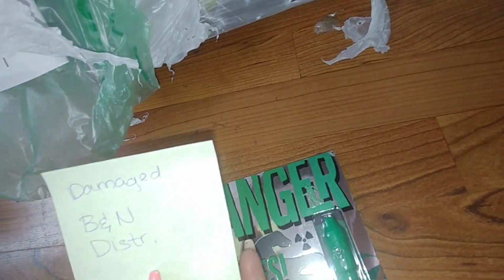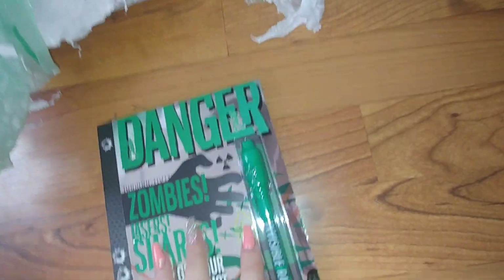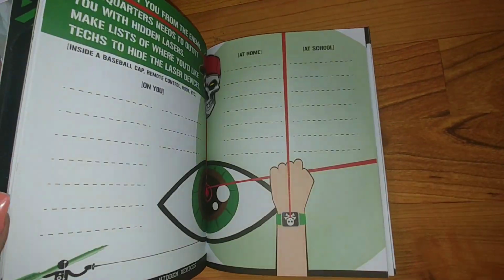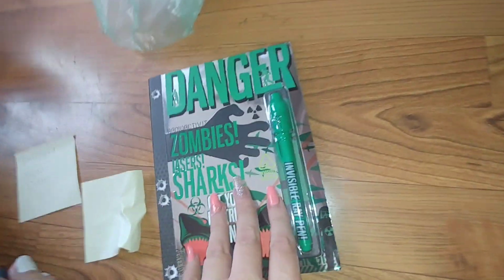It says damaged, but it's probably not. Danger, zombies, laser sharks, get your destruct on. Invisible ray pen. So you probably use that pen in this book to be able to see certain things, like decode stuff. So that's a cute little book. My son will probably like that.